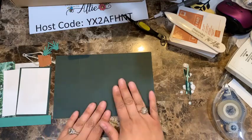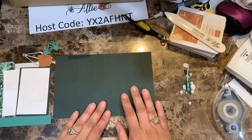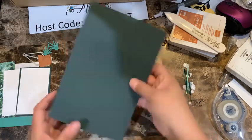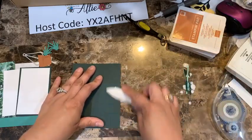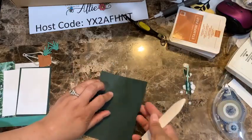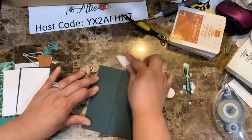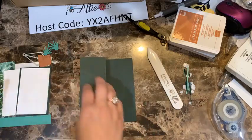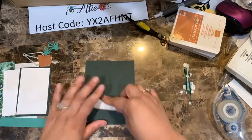So anyway, this one is Evening Evergreen, 8.5 by 5.5. And this one is that easy fold where you fold in half and then fold in half again the top layer. If you want to pre-score, you can do 2 1/8 and then 4 1/4, right? But honestly, you can just fold it and fold it again without any pre-scoring, okay?